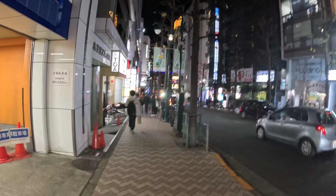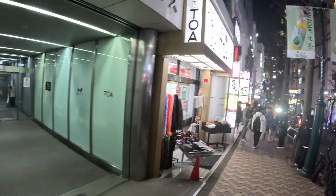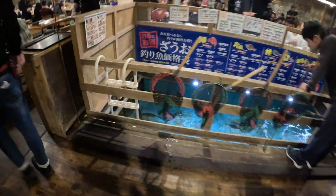Alright, so after this I'll bring you to Zauo, which is a fishing restaurant. There we go, after walking we have found the place. There you can see the symbol for fish in Chinese over there. That is the restaurant. It's a pretty huge place. There you can catch a fish over here.